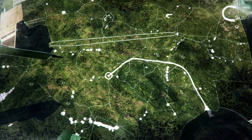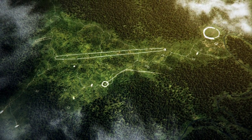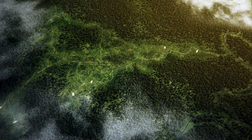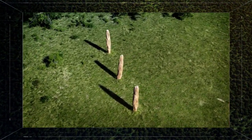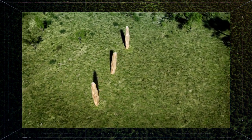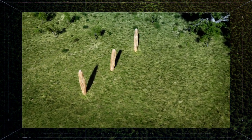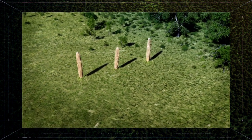The first signs of human activity in the Stonehenge area date back 10,000 years to a period known as the Mesolithic. Around that time, 3 large totem-like poles were erected 250 meters from where Stonehenge now stands. Their meaning and purpose has baffled experts since their discovery in 1966.